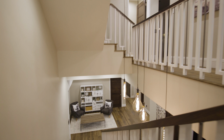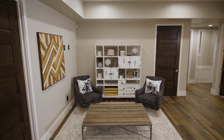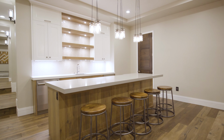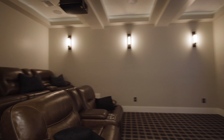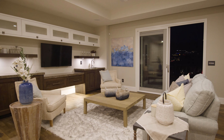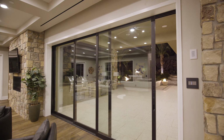When you're ready for even more fun, the basement is where you'll want to be. Here, there's a spacious game room with a full bar, the perfect place for friends to gather. Take downtime to another level in the home theater, complete with a 4K projector. From top to bottom, this house was designed with the finest of materials and with one word in mind, comfort.